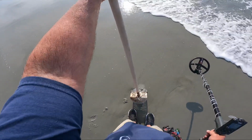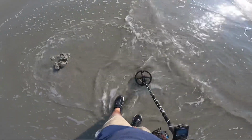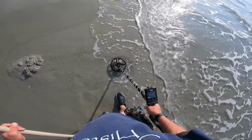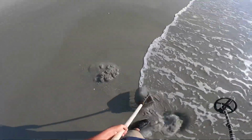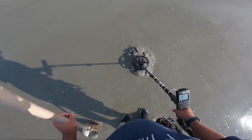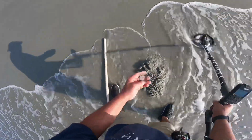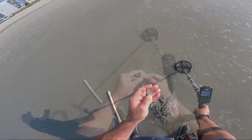All right, guys, we got a 95 here. Now you can see the surf is coming in. Let's see if we got it. Still down there, probably a quarter. Let's see if we can get it. I think we might have got it. So I think I see the edge of it. And yes, sirree, we got us a quarter. There's a quarter. Not an old one.